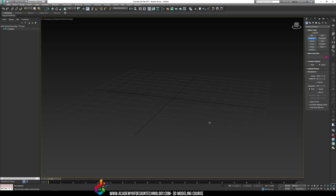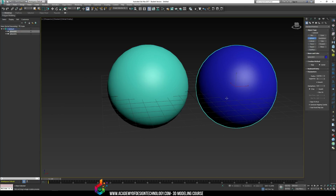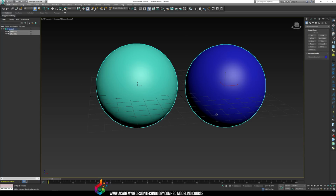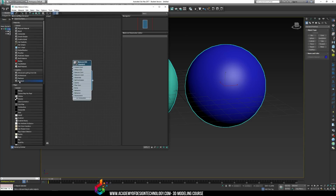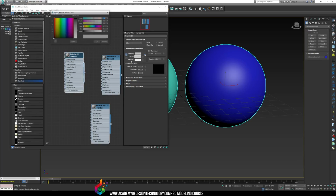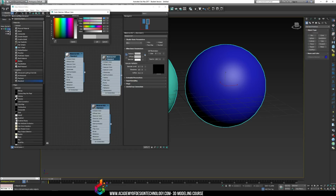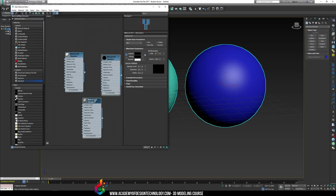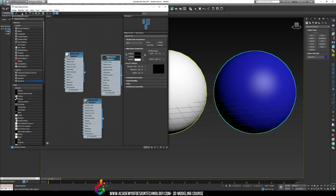I'm opening up 3D Studio Max right now. I'm going to build a sphere here and a sphere here. Now, I'm going to open up my material editor. I'm going to make 3 standard materials. This one will be white. This one will be black. Okay, we don't need 3, just 2 is fine. So I'm going to put this one as the white material, and this one is the black wireframe.